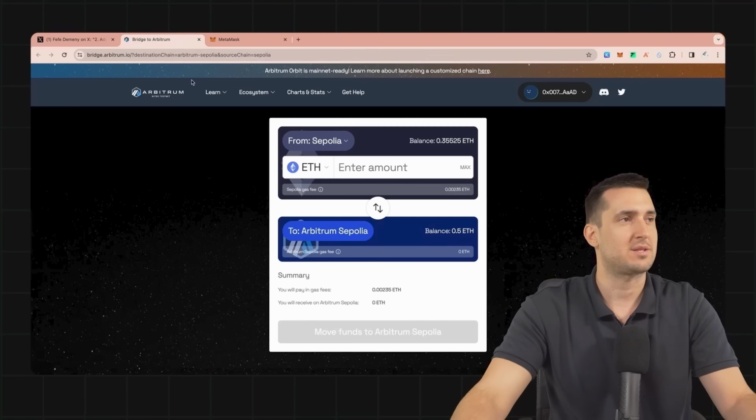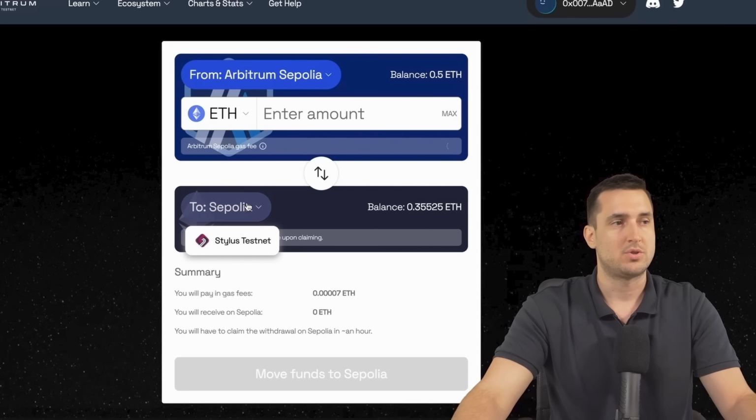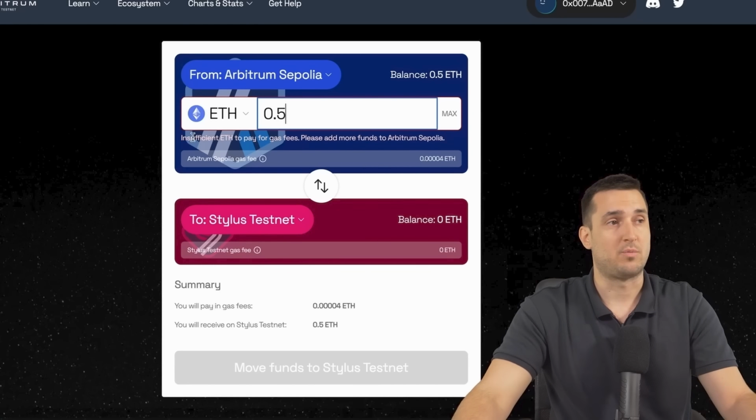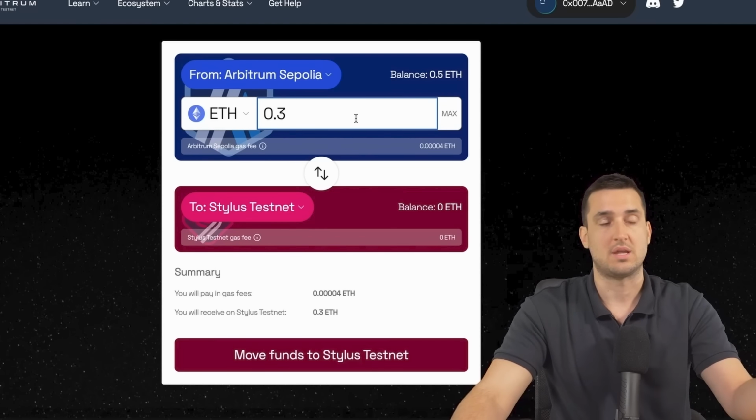So we're gonna go back to the bridge, the exact same link. What we're gonna do is we're gonna click on these double arrows down here. So we're gonna go from Arbitrum FWT to Stylus testnet. Oh, I wanted to say we're gonna do 0.5, but it won't allow me because we won't have enough ETH to cover the fees. So I'm gonna go 0.3. We're gonna leave 0.2 ETH up here.